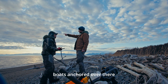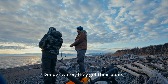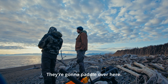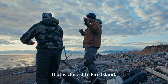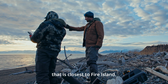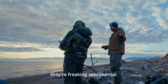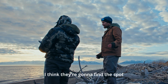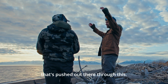So they got their boats anchored over there on the south end of Fire Island, right? Deeper water, they got their boats, Resolution and Discovery, out there. They're gonna paddle over here. I think they're gonna find the point of land that is closest to Fire Island, and I think that they're English, they're sentimental, they're all about doing things the proper way. I think they're gonna find the spot that looks like the most proper spot that's pushed out there furthest.